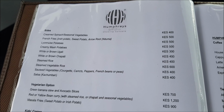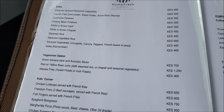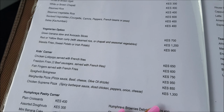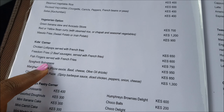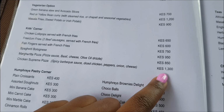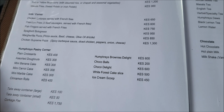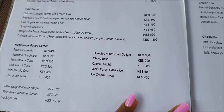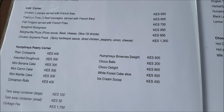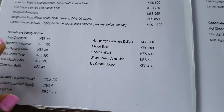They also have sides: spinach, french fries, creamy mashed potatoes, and a vegetarian option. Hey, they also have a vegetarian option. If you don't take meat, you can enjoy it. Kids corner has chicken lollipops, and the most expensive one is like 1300. They also have the Humphrey's pastry corner, plain croissant, assorted donuts. I don't know how to pronounce that. Mini banana cake, the most expensive one over here is like 600.